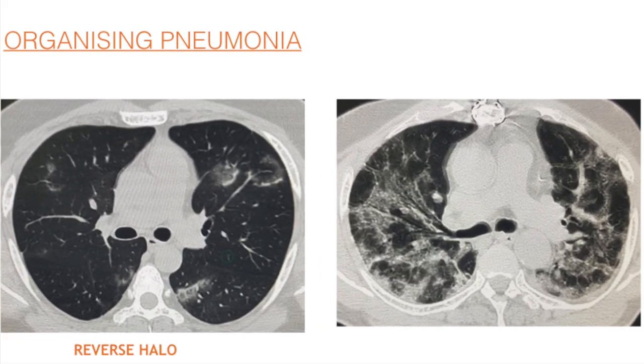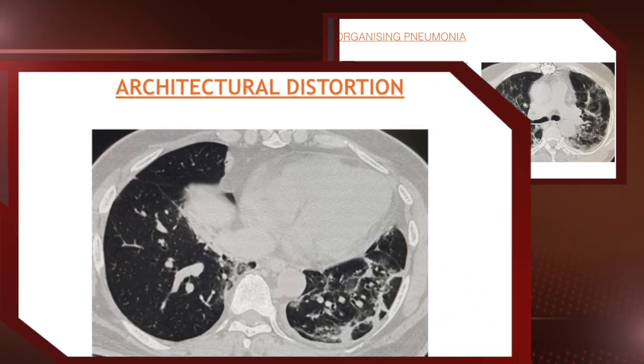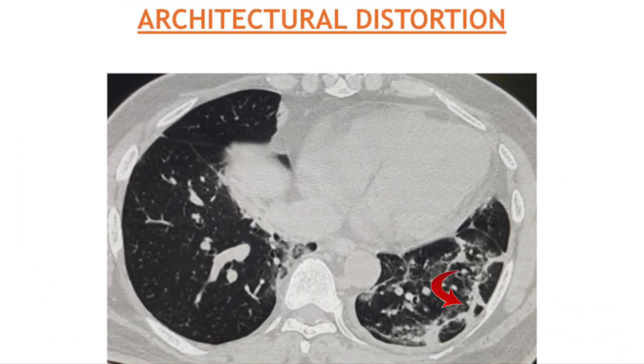We also get some typical features of organizing pneumonia, like the reverse halo sign, where you get central ground glass opacities surrounded by the denser opacities or consolidation, or we get a perilobular pattern of ground glass opacities or consolidation, or we get features of architectural distortion. Now, the clinician is interested in this phase because this is when they start the patient on steroids.